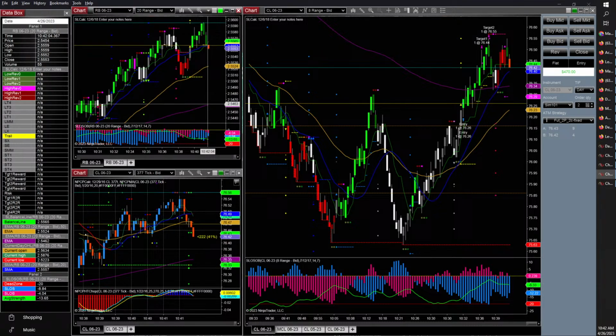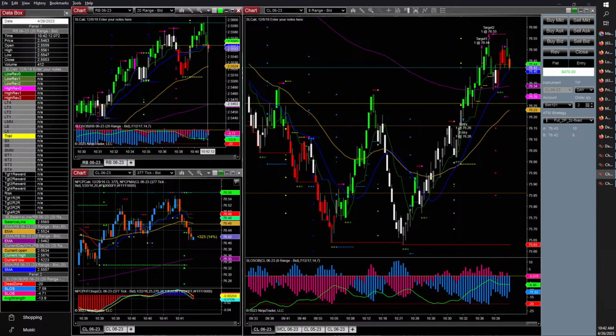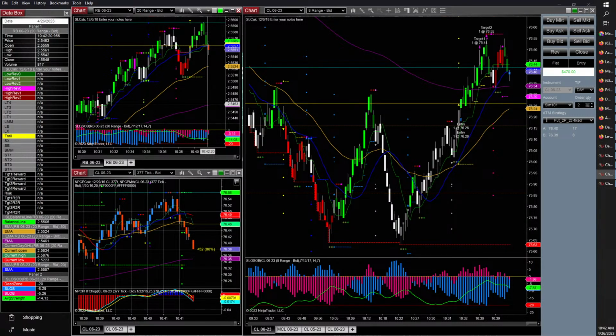And another stop and reverse on the 377 tick, and that triggers in. Messy 377 tick, but the range bars got it. Range bars on crude got it done. One and done for 47 ticks. Two positions to targets 1 and 2.